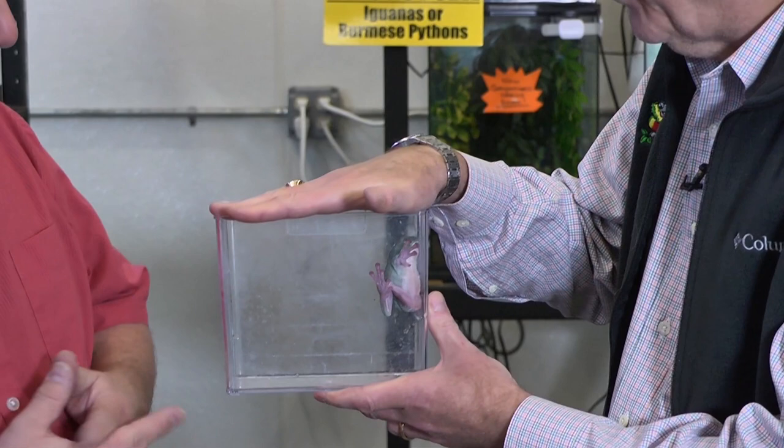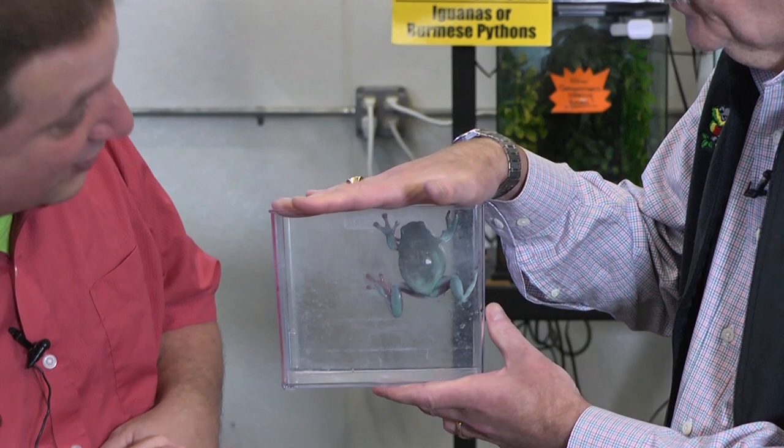It's a great pet, or an interesting look-at pet. Have we ever had one before? We have these all the time. All the stores have these. They're actually quite common. And he's a hardy frog, too.